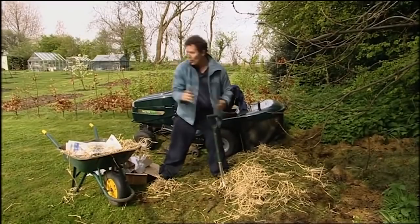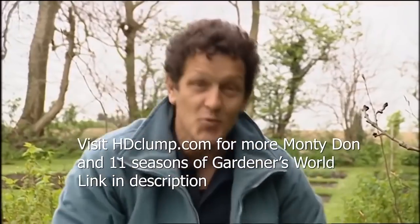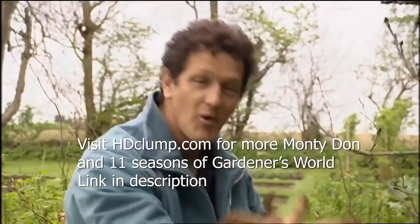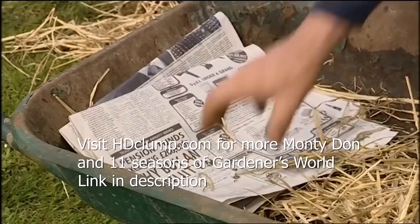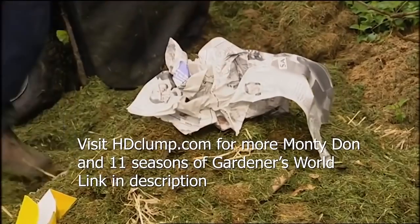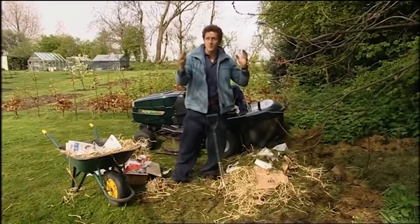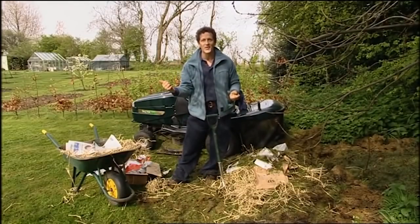If you can't get straw, try using cardboard. I've been doing this the last year, and it does work really well. You just crumple it up, put the grass directly on top of it, and then build the heap up like that. You can also use paper, but when you do so, you must crumple up each individual sheet, which can be a bit of a pain. Put the grass cuttings on top of that, leave it for about a year as part of your general compost heap, and all that goodness can then go back into the garden.